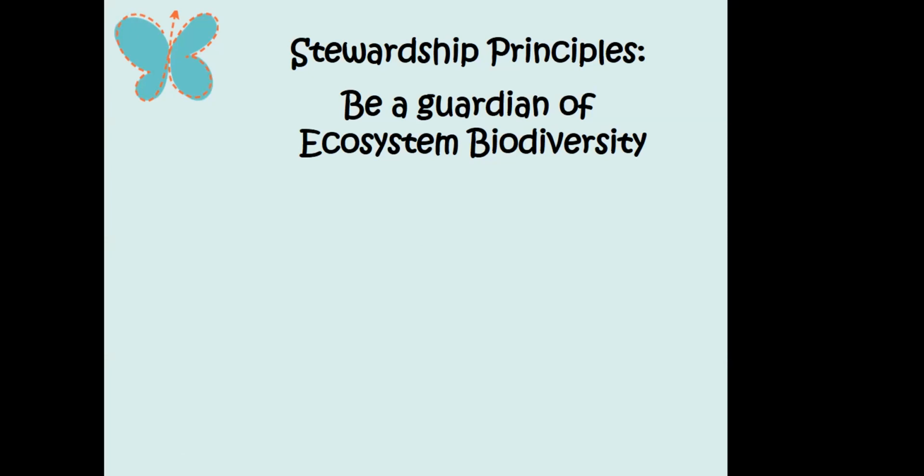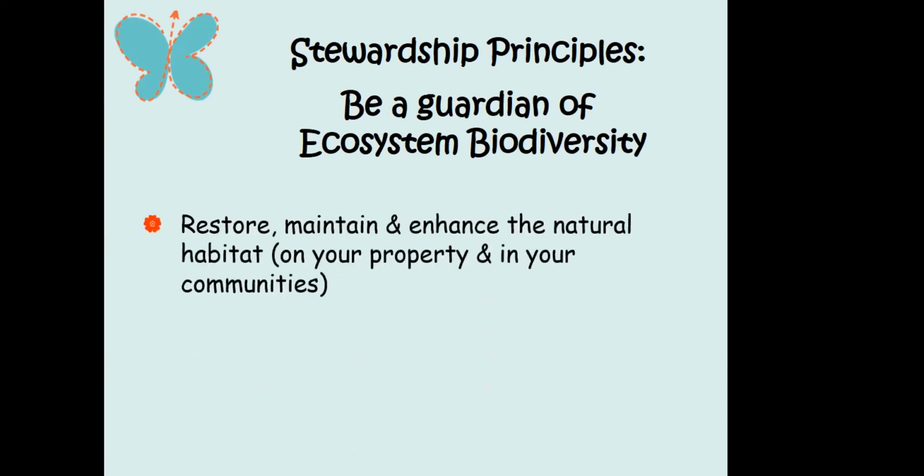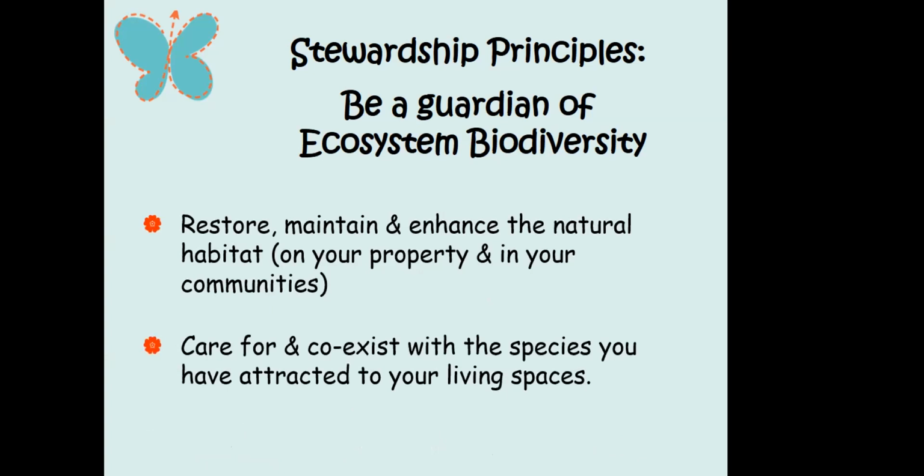One way to start this is by adding more native plants to your own landscape with that goal of 50%. Also to restore, maintain, and enhance the natural habitat, both in your own yards and in your communities. Volunteer your time in community greening projects, and from the sounds of it, a lot of you are already doing this. Find out who the wildlife are that coexist with you and support them with plants and sustainable gardening practices, and find out who's missing from your environment, who used to live here, and try to entice them to return by gardening practices and plants.